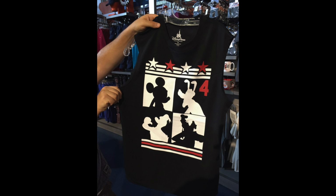And then the last one, there's another basketball jersey with, in this case, the Fab Four, and that's why there's 4 stars and a number 4 on there. It's Mickey, Pluto, Donald, and Goofy. Whenever they choose to leave Minnie out, or anyone for that matter, they call it the Fab Four. Not a common thing, but it's happened in merchandise before.